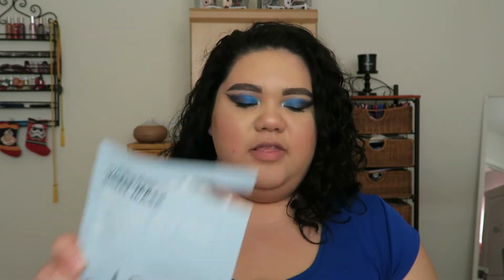And I also have this one here. This one is from e.l.f. This is the hydrating water sheet mask, and it says because dry skin is never in. This one was really cute. I loved that one. Another Rimmel one, this is gold. This one is brightening, moisturizing, and it has little gold bricks on it.